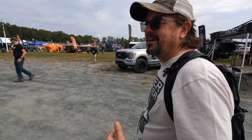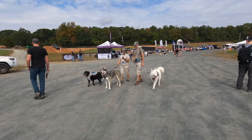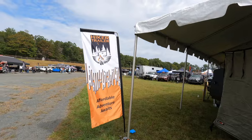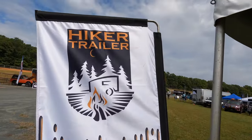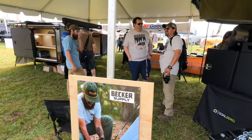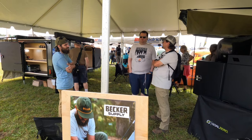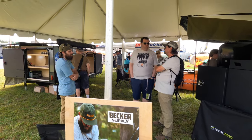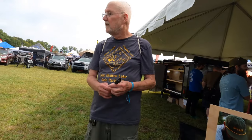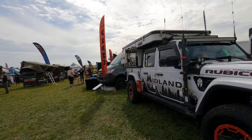Decked out in all my hiker gear, let's go find the hiker booth. All right, let's do it. Oh, look at these pretty doggies. How beautiful! Very cool. How are you? This is Tosh. She lives down in Portsmouth. She's the one that made the road dust, which I got. What brand did you get? Look at this beautiful Jeep. It's got all the bells and whistles.